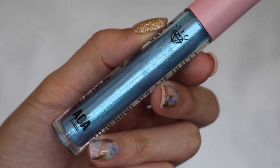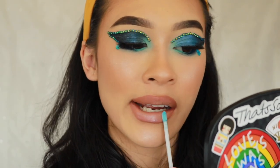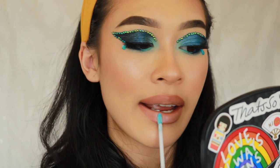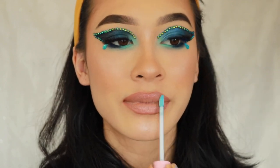And to top it off, we're gonna go in with the Diamond Lip Gloss from ShopMissA, and this one is in the shade Glacier, but it's not going to alter the lip to look more blue, it's just going to add that nice clear shine.